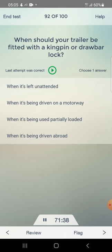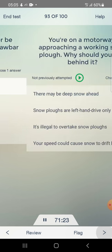When should your trailer be fitted with a kingpin or drawbar lock? When it's left unattended, when it's being driven, when it's being used partially loaded, when it's being driven abroad. First one, when it's left unattended.